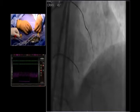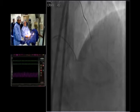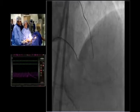Okay. Now we lost the angio. Show the angio picture simultaneously. Okay, yes, good. That's fine. Very nice. I think at the tip of the wire there is some bend. Yeah, it looks like it's still dancing in the architecture.